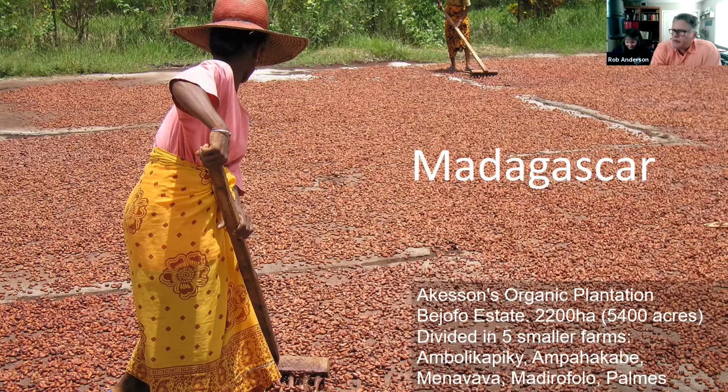This is an actual picture from his plantation of their drying beds. They're actually out there in the midst of the beans, raking them around, drying them in the sun. The official name of his industry in Madagascar is called Akesson's Organic Plantation. It's actually 5 small farms that are all lumped under one umbrella called the Bejofo Estate. It's about 5,400 acres. And then each of the small farms are several hundred to a couple thousand acres each. As a chocolate maker, I can buy beans from those specific farms. They can be different if you specify different fermentations. He will customize beans for folks. It's all very, very craft-like, even though he's a larger producer of cacao than some.